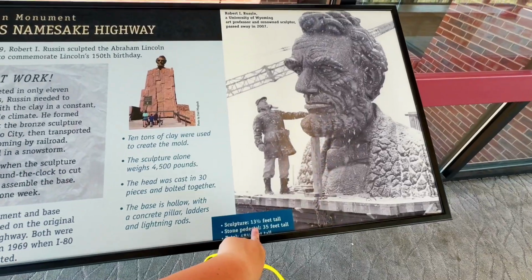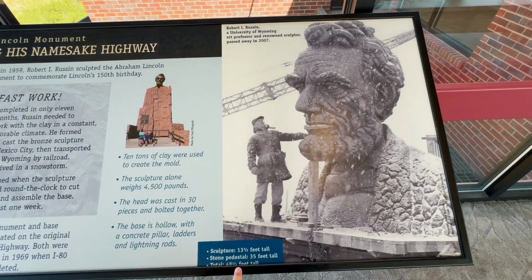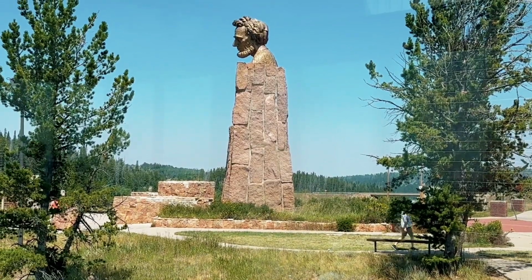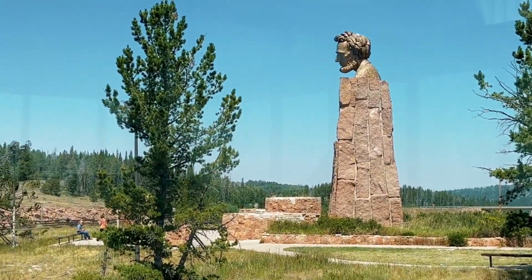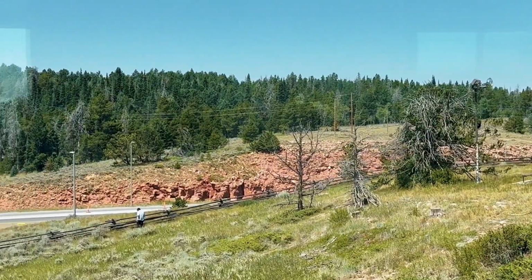The sculpture is 13.5 feet tall on a 35-foot pedestal, totaling 48.5 feet in height altogether. And of course, you can see it out here in contrast to the people who are walking by. This thing is huge, and it overlooks the highway, which is right over here.